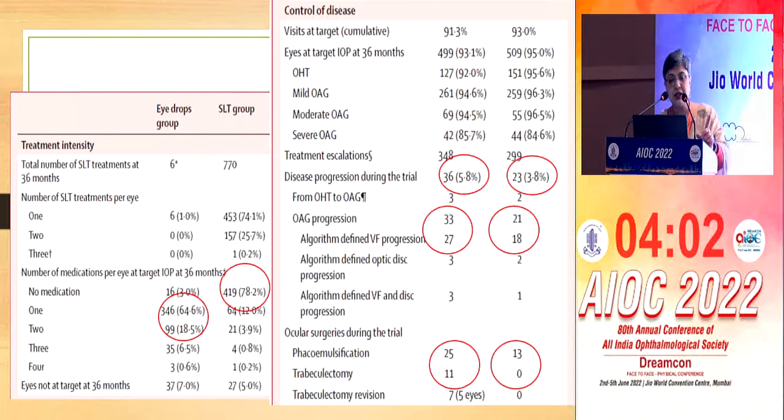What was different was that in the SLT group, 78% were without medications at the end of 3 years, whereas only 16% were without medication in the medical group, which to me didn't make sense because they were on medical treatment, but this is what the article says, so I've put it in. So obviously, 64 plus 18, about 80% were on 1 or 2 drops, which is to be expected, but the main thing was that of those who underwent SLT, three-quarters did not require drops.